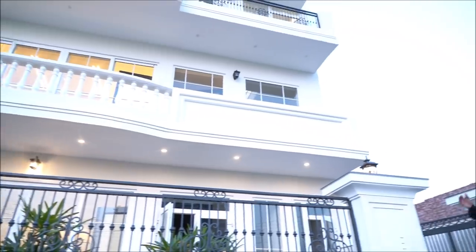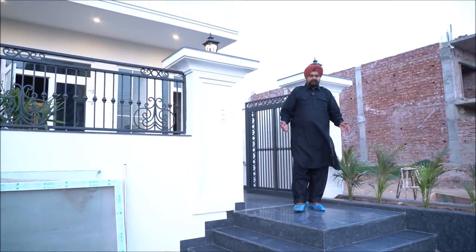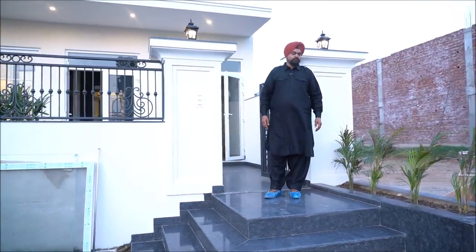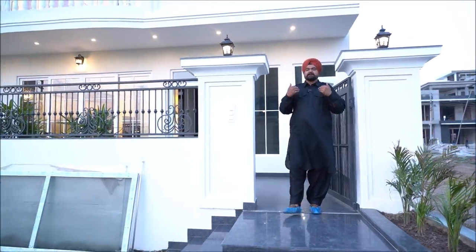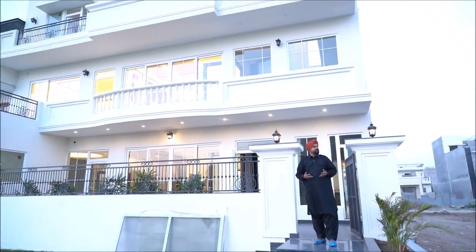This, friends, is the rear of the house, and this is the entrance from the rear side. I think it looks like the main entrance. We have tried to do it beautifully. The architect had advised us to use this as an important entrance to the house, because the facing of the house is northeast and the rear of the house is northwest.